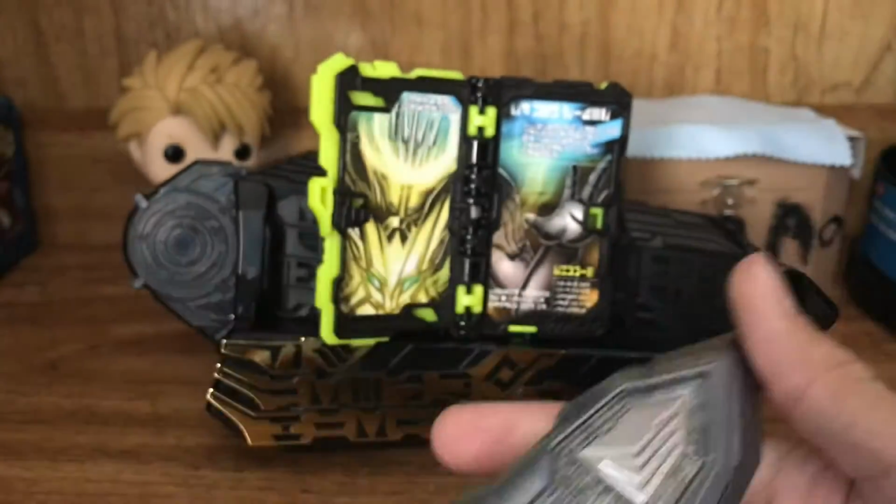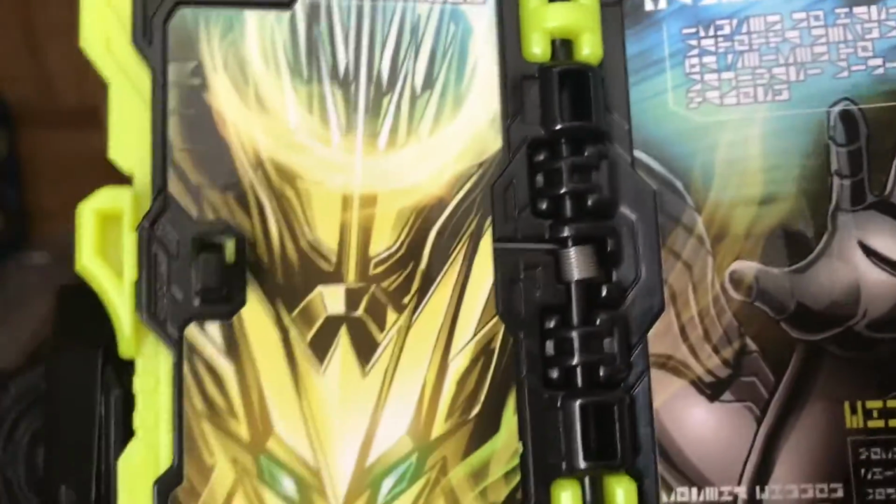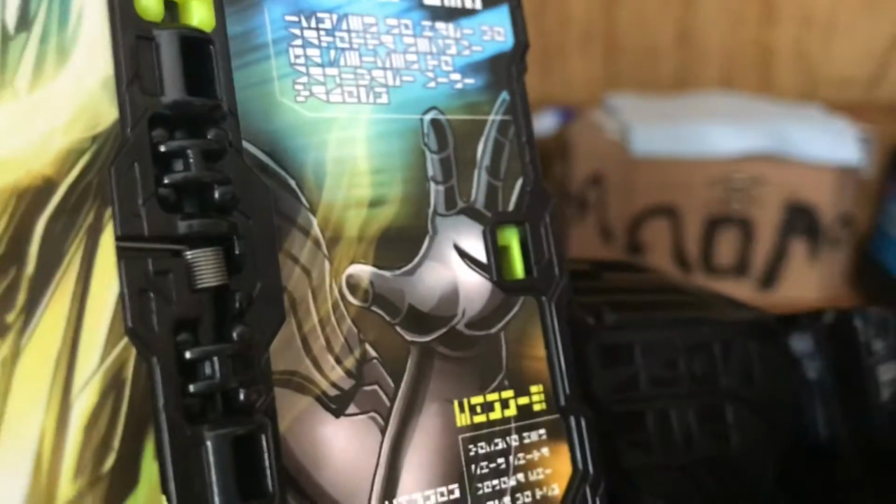So, now that we got that out of the way, let's go ahead and take a look at the Henshin page. As you can see, we got Espada here with his Needle Hedgehog armor, the head crest, as well as some quills pointing out of his head. We also do get a little bit of an arm there.